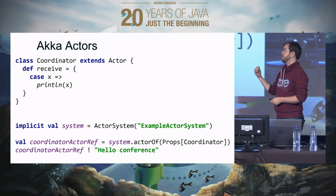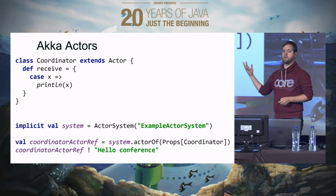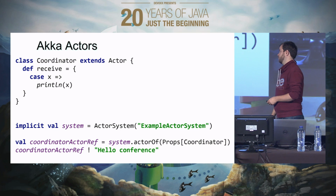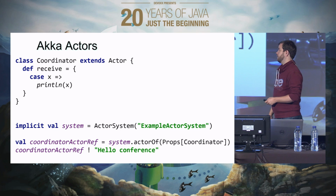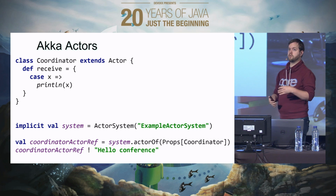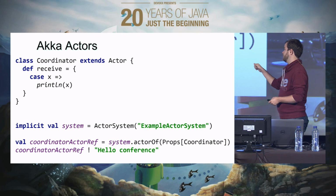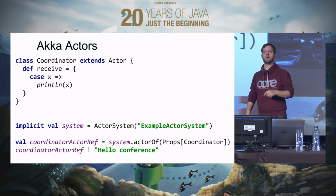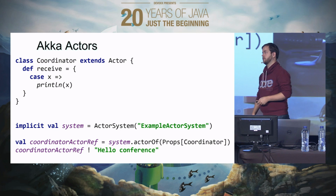And once you send it a message, you can do things like print a line, or in our case, you can control the RFID or the infrared controller. And finally, if you have an actor, you can make an actor system in which the actor is hosted. And you can ask the actor system to create a new actor of your choice and send it a message using the exclamation operator or the tell operation on the actor.